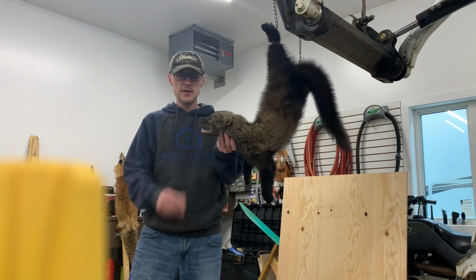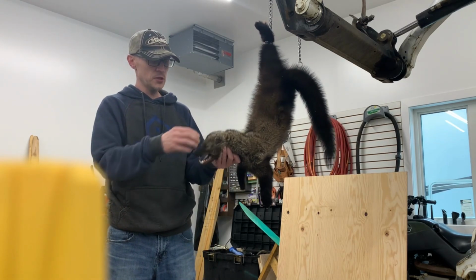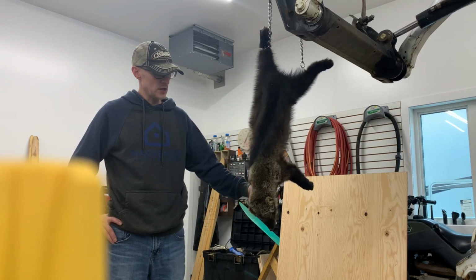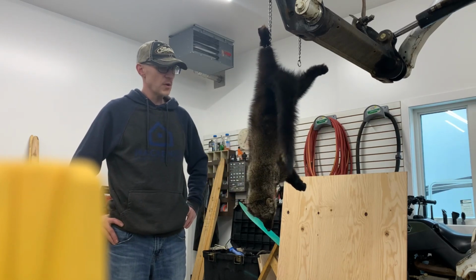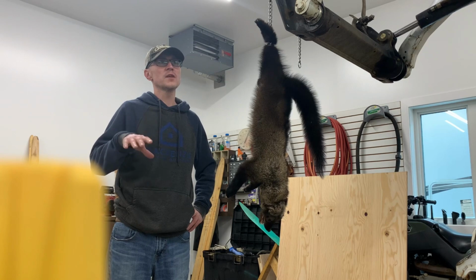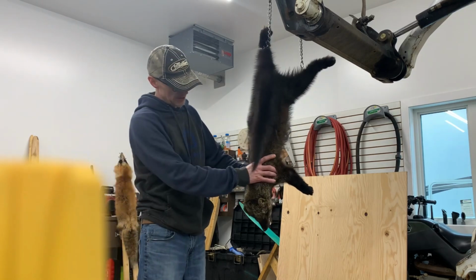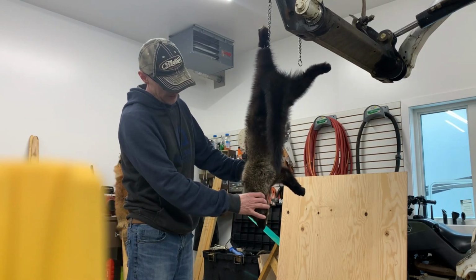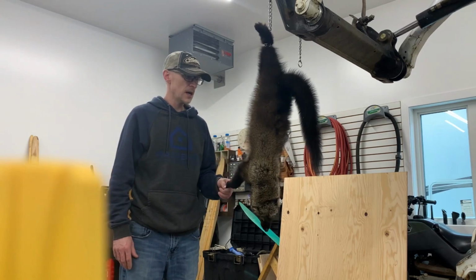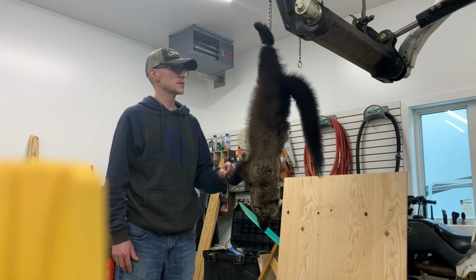This is a very big fisher. You can see the set of teeth on him. They're an awesome predator out in the bush. These animals are, I would say, probably the closest animal out of the weasel family to a wolverine. They're very, very muscular through the shoulders here, and very muscular neck. So that's why sometimes catching these in 120 traps causes some people problems.